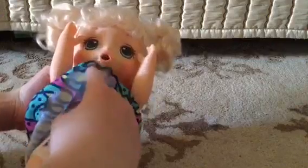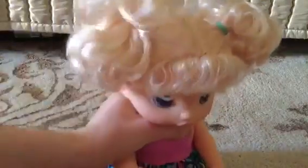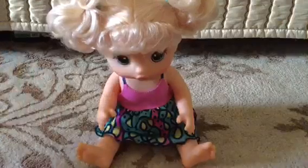Is she even on? What am I doing? Oh, wait. Okay, she's a little muffled because the diaper's over her speaker. But here's this hairbrush. You can brush her hair with it. Her curls are falling everywhere.